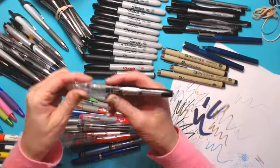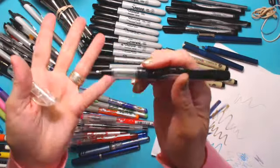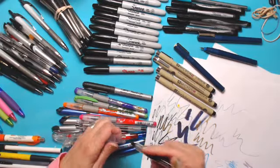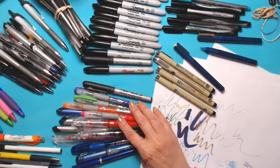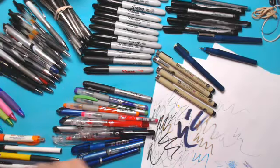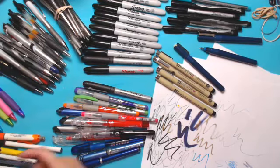Just general. And these are good too. These are the Finitos. Now I don't know how well this one works, but it kind of reminds me of the Sharpie pen. They're smooth writing babies. I love those Finitos. I have them in red and black. Again, some more of those regular pens. Some ballpoint pens.